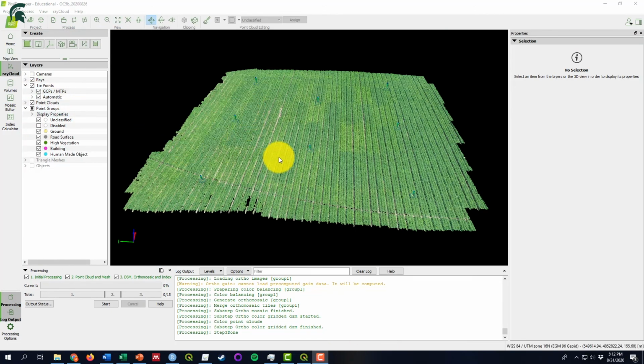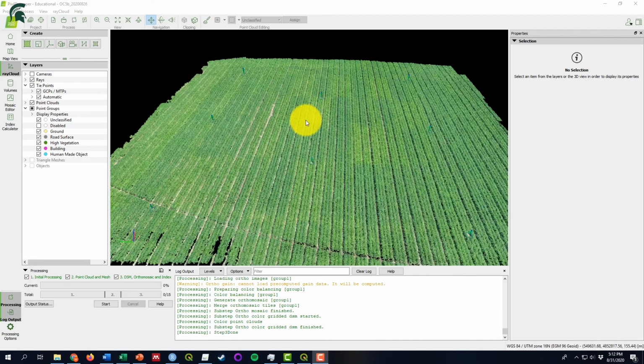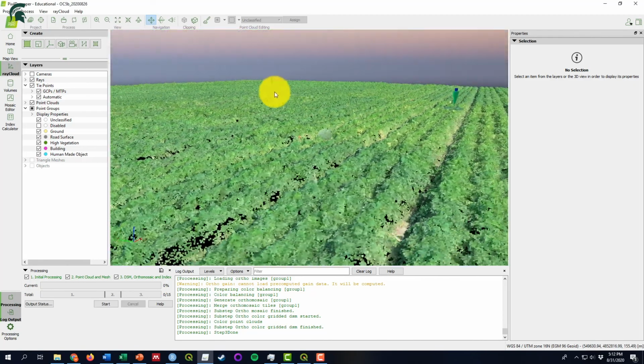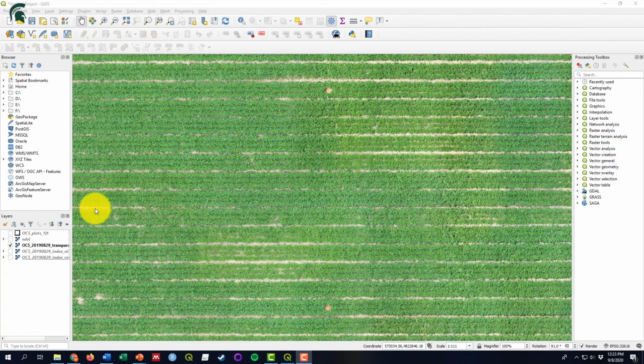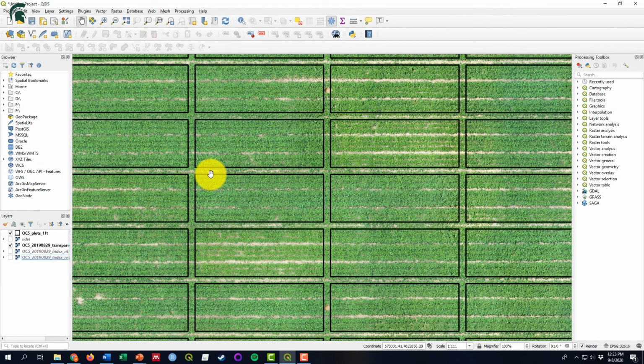PIX4D takes all of those overlapping images and matches them up to create one image of the entire field, complete with height and location information for each pixel. This gives us this 3D rendering of the field to analyze. Now we can use geographic software to define where our plots are, like this, and extract data about the size and color of the plants in each plot by calculating vegetation indices.